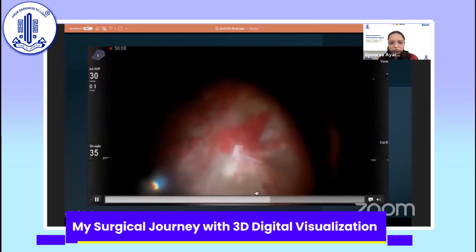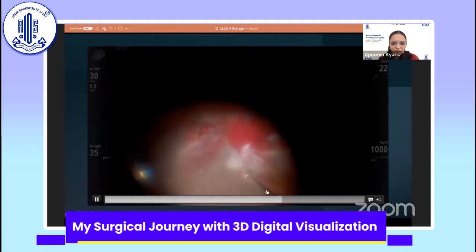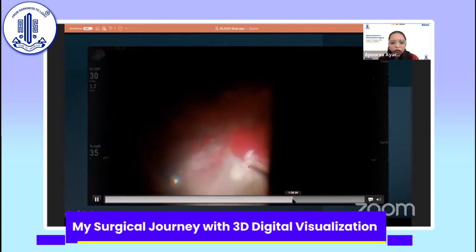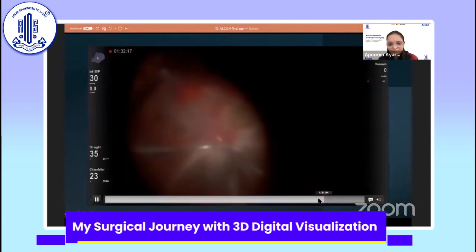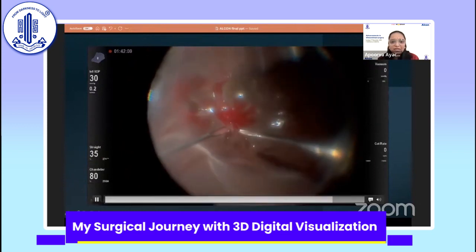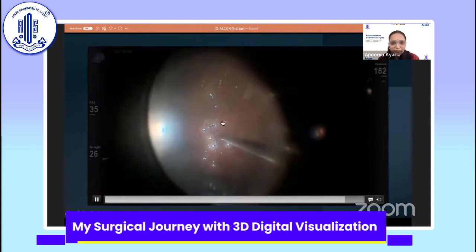This last bit of membrane is very tough, and you can see the underlying retina is extremely thin. There's a lot of sclerosed vessels over here. So, yeah, this is the last bit where I'm doing a bimanual surgery. And I'm making sure I take off all the membranes, then I settle the retina with a little bit of PFCL.